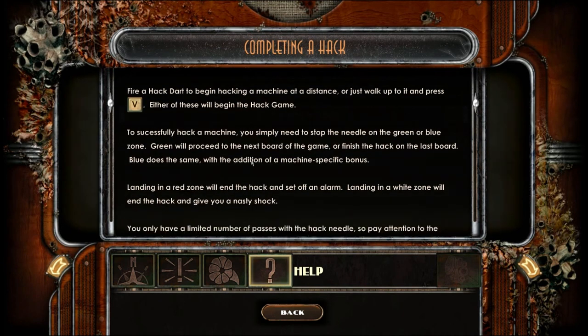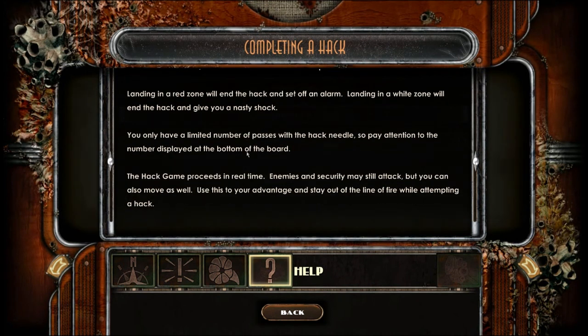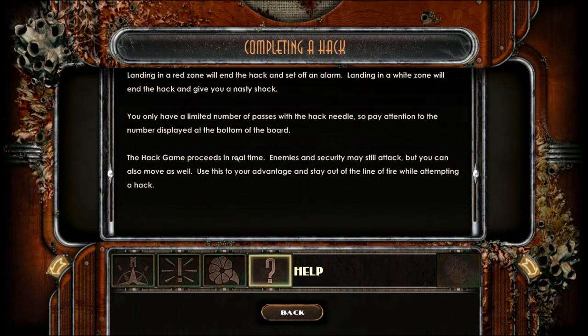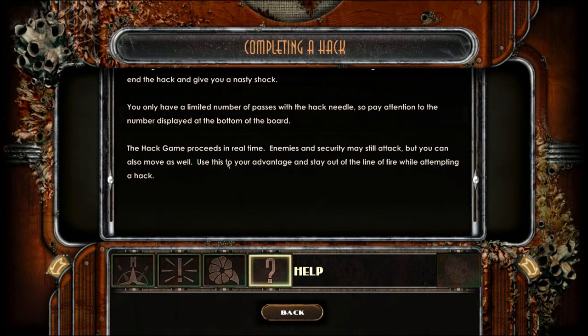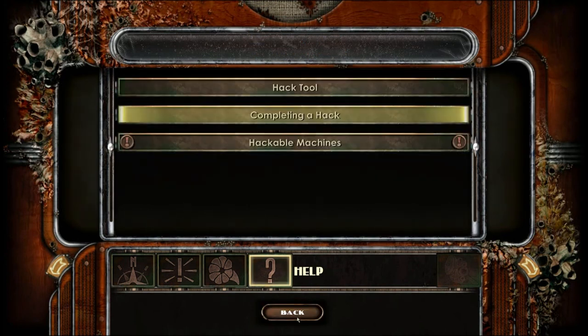Landing in a red zone will end the hack and set off an alarm. Landing in a white zone will end the hack and give you a nasty shock. You only have a limited number of passes with the hack needle, so pay attention to the number displayed at the bottom of the board. The hack game proceeds in real time. Enemies and security may still attack, but you can also move as well. Use this to your advantage and stay out of the line of fire while attempting a hack.